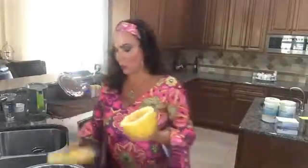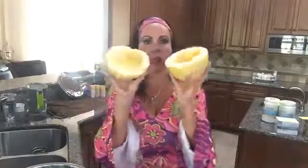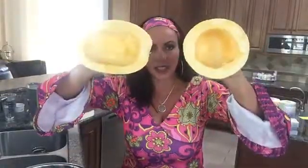I cut them two different ways. For the Instant Pot, you're going to want to cut them not lengthwise, but shortwise. See, there are two different cuts. You're going to scoop out the insides once you get it cut, right?